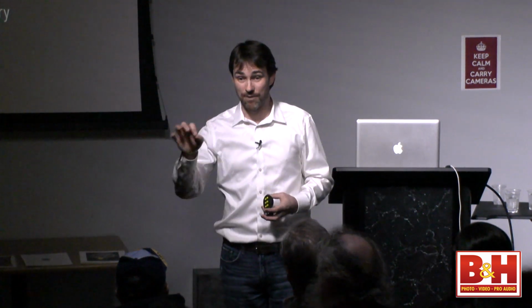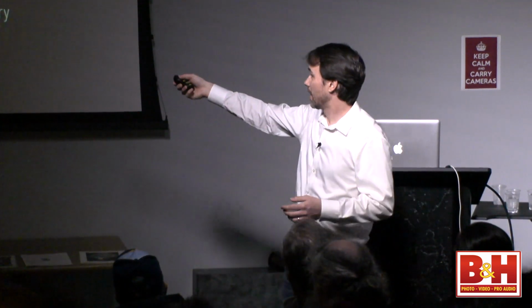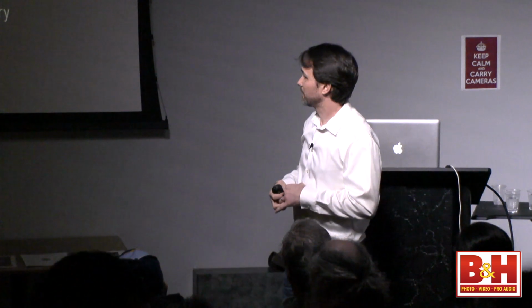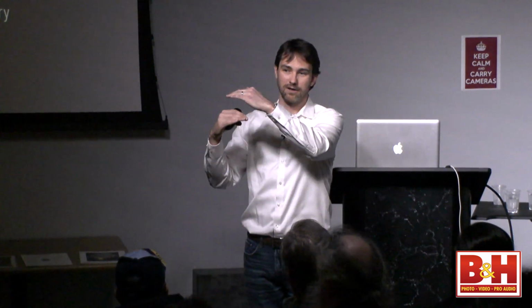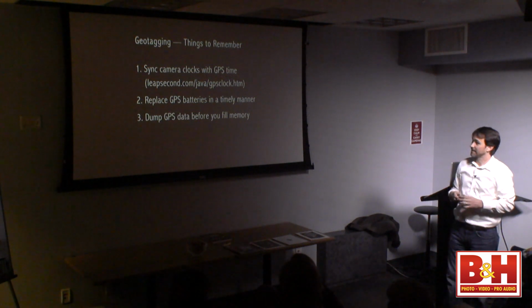So you want to set your camera to GPS time, which you can find in a lot of places online, but I always use this Leap Second website because they show all the official clocks next to each other. It makes it very easy for me to calculate anything I need to.